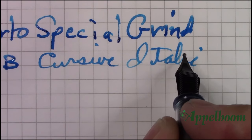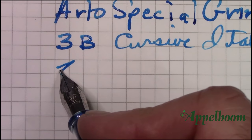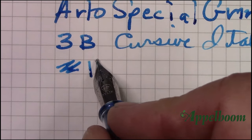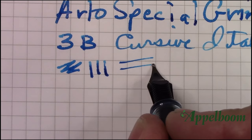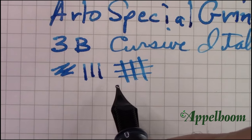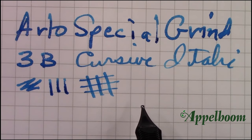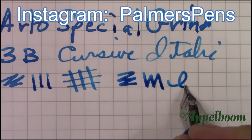This is the most amazing nib I've ever written with. The fact that it can go from this paintbrush, which you don't even feel on the paper, to this cursive italic by just flipping it around 180 degrees. It has a little bit of bounce, which I enjoy in my nibs. Arlo Palmer is available on Instagram if you want to look him up.